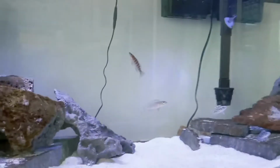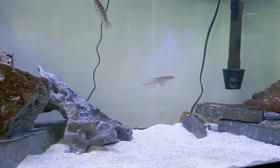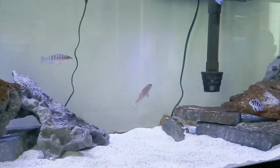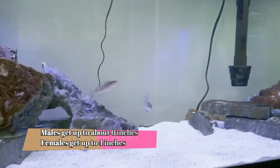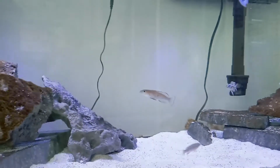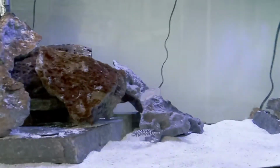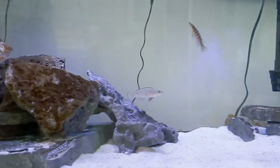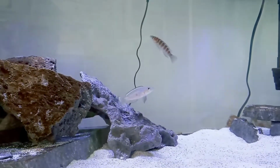Okay, here we go. So we have our Lepidiolamprologus attenuatus yellow. They come in a yellow form or a brown form. The males get close to 6 inches, I guess up to 6 inches. Females are a little smaller, maybe up to about 4 inches. I only have the one in the tank, and we bought it as a baby, so I'm not sure if it's a male or a female.